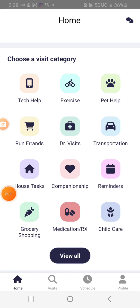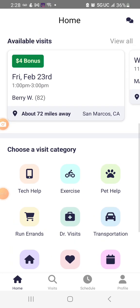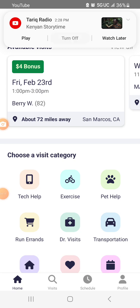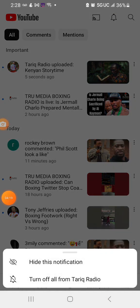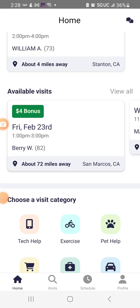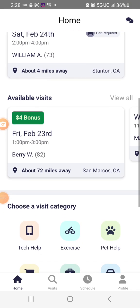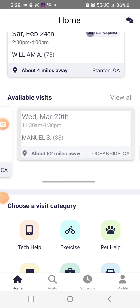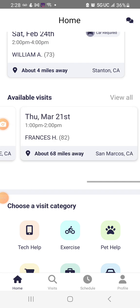I'm over in the app. They have them all over. Sorry about that, guys. So they have Papa Pals in San Diego County, LA County, and Orange County.